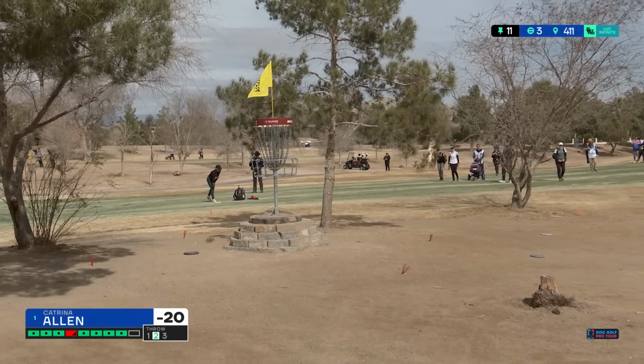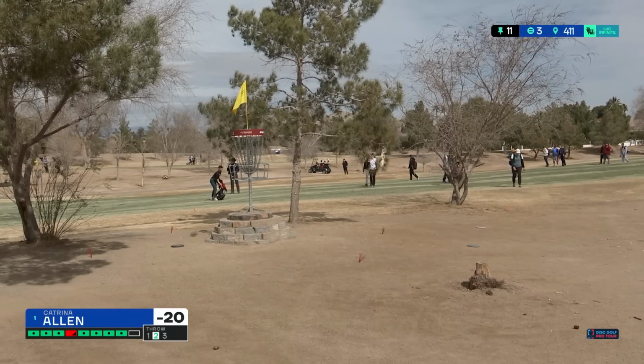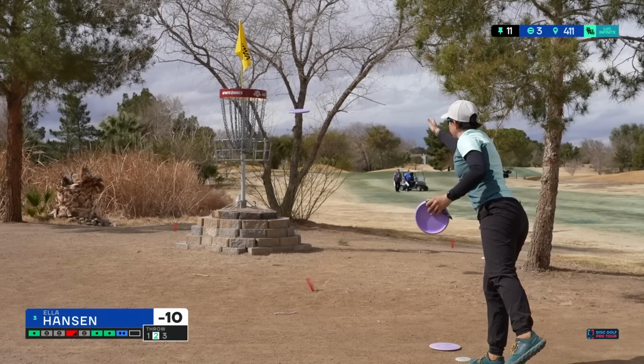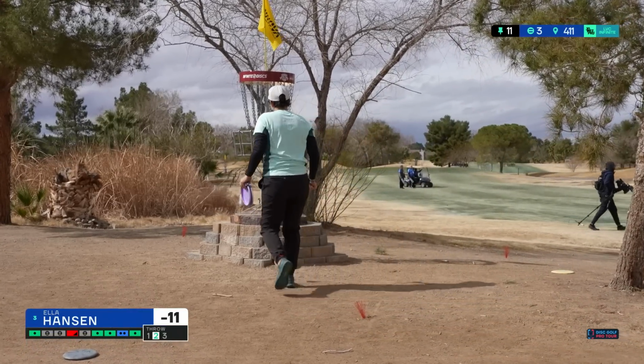Catrina just lays up, gets a bit of a kick off the bricks. This is a slight change from last year. If you watch the coverage, the pin is a little bit more to the right and up on this tiny little pedestal. But you can't make it so Ella Hansen can't birdie this hole.